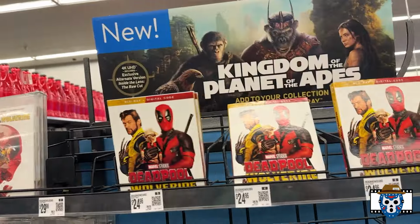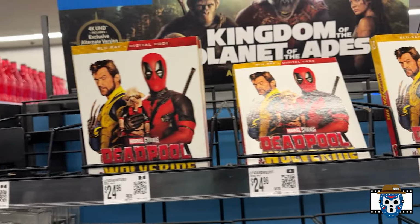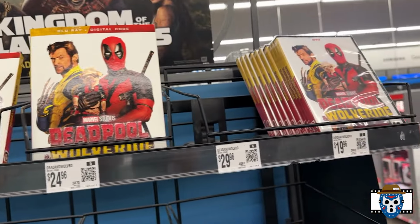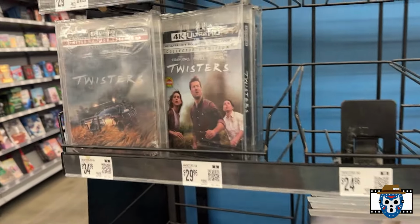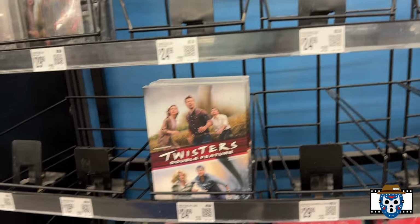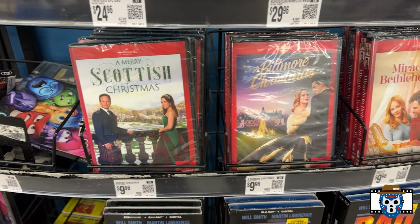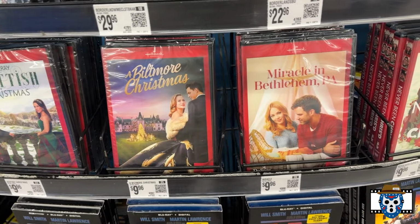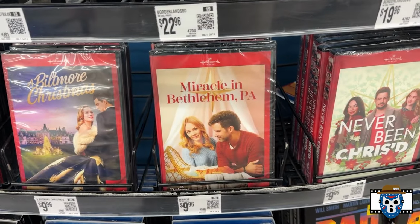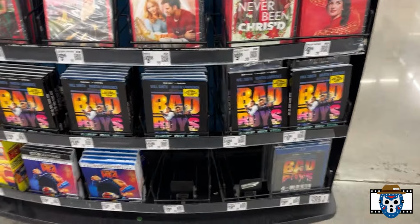They still got Kingdom of the Planet of the Apes hanging on the sign. So it looks like the Walmarts did sell out of that exclusive slipcover one, even though they charge $5 more. And this store's even got Twisters Steelbook still on the shelf. And they got the Hallmark movies, Scottish Christmas, A Biltmore Christmas, Miracle in Bethlehem, Never Been Christ. I think I've actually seen a couple of those. I hate to admit it.